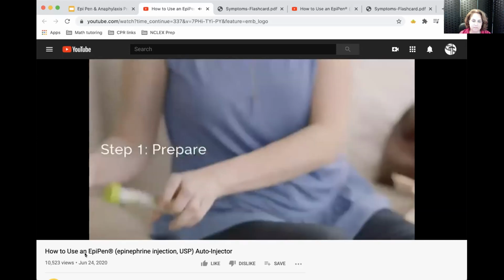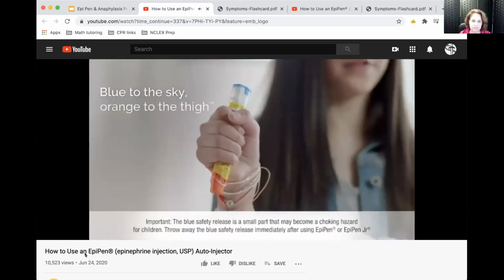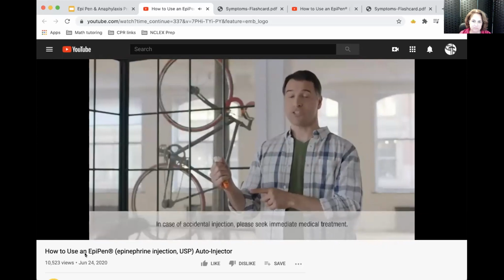Just flip open the yellow cap, or the green cap, slide it out, and hold it like this. Blue to the sky. Orange to the thigh. Then take off the blue cap, blue safety release. Never put your hands near the orange tip because that's where the needle comes out.